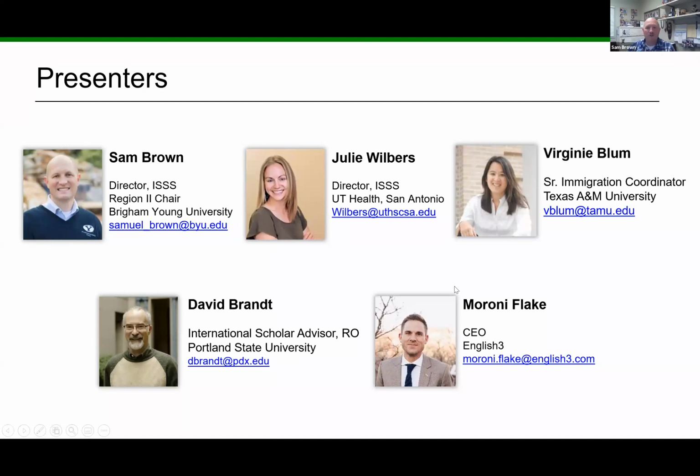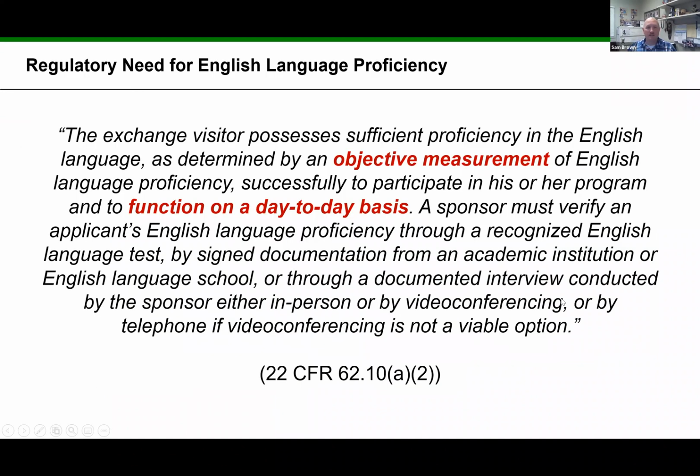We're not going to read this entire slide, but I wanted to highlight a couple of things regarding the regulations specifically. So first and foremost, we've been directed by the Department of State that we need to be doing an objective measurement, not a subjective one. And we'll talk more about that as we go through the presentation later today.